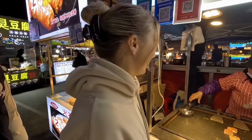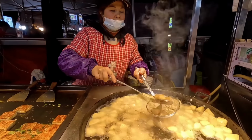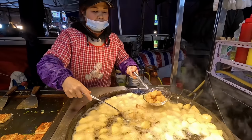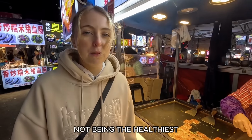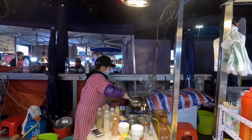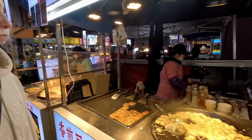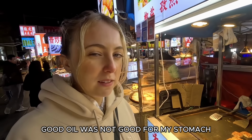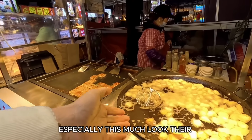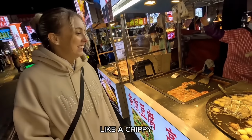Oh god. At least you're straining them. It's not been the healthiest of nights, has it? Absolutely not. So she's frying it around in the pan with some herbs, so I think that should soak up some of the oil. Good. Oil was not good for my stomach. I think it's not good for anyone. Especially this much, look, practically deep fried. They're going to be tasty though. Like a chippy? Chippy, yes.